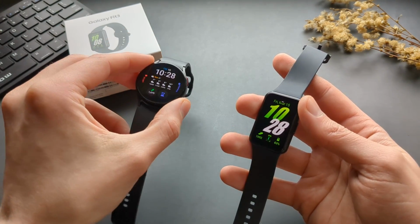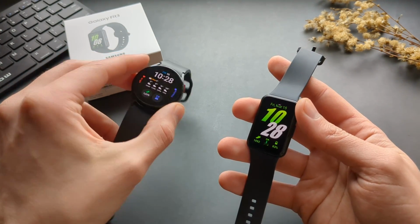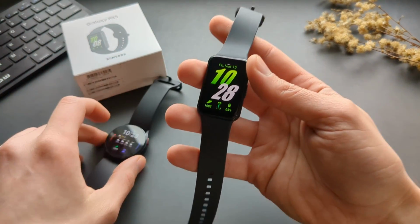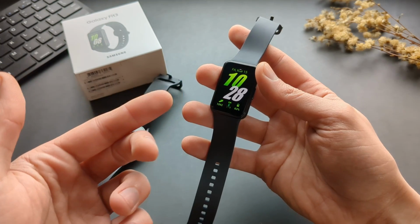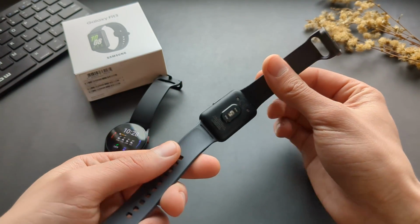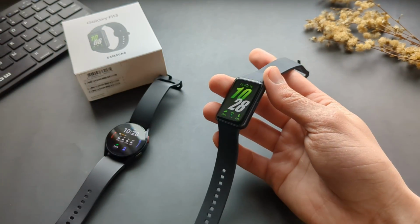From my experience, I usually get almost 2 days from my Galaxy Watch, and this is a smaller 40mm model. On this one, on paper it says you can get 13 days of battery life if you don't have the always-on display, so quite nice.